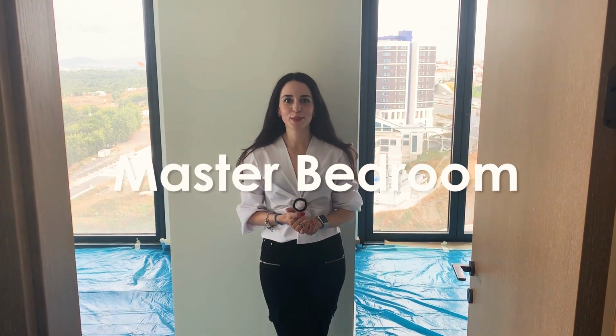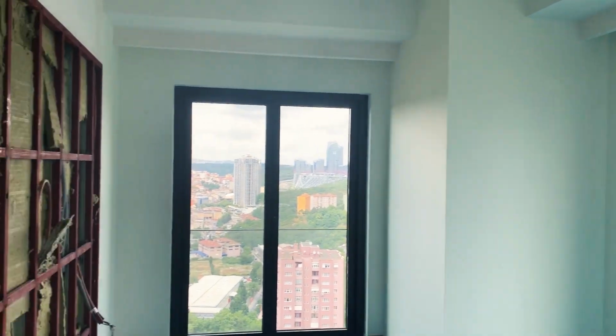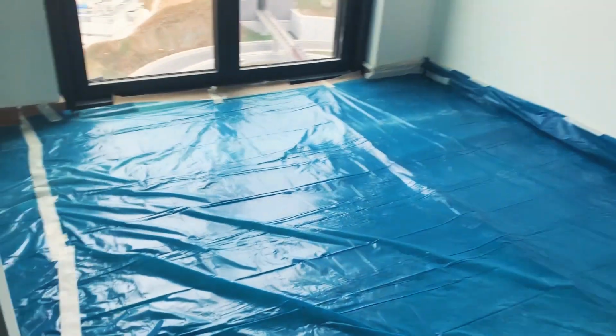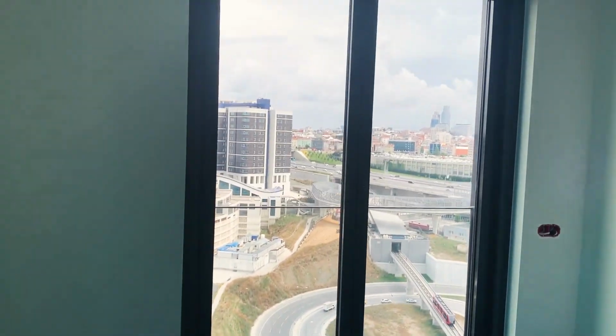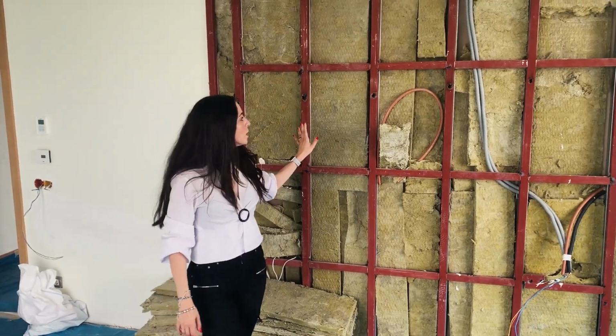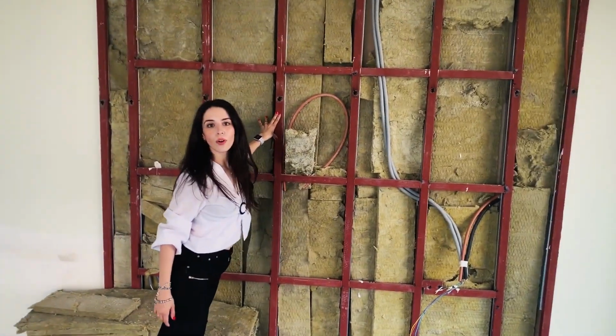So, the master bedroom consists of 2 parts, a sleeping part and a dressing part. So, how do we settle down here? Here, the bed will be located.